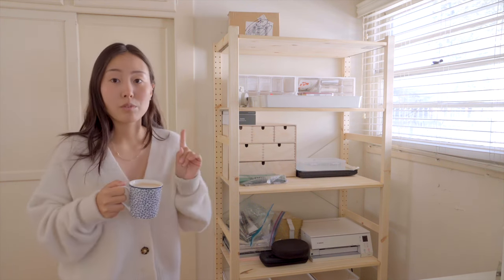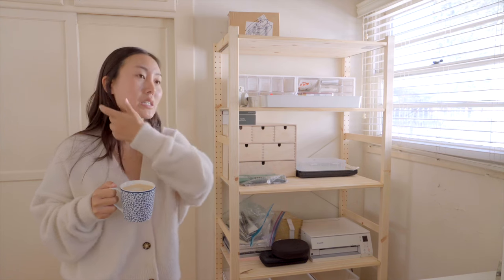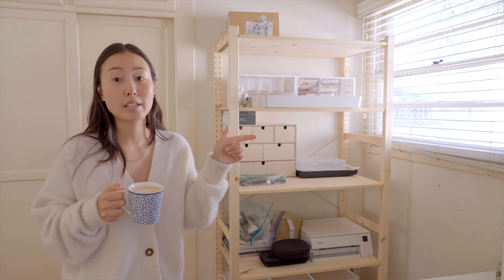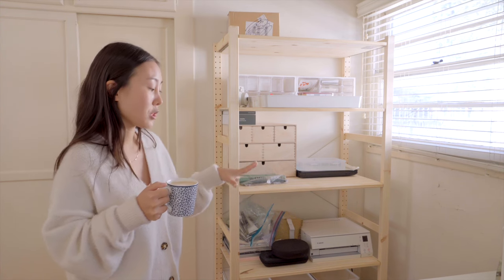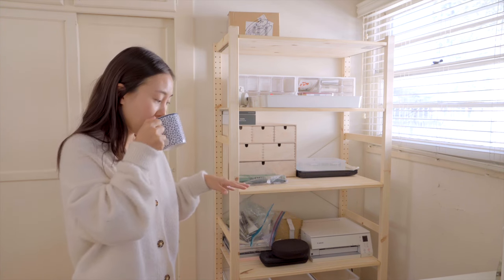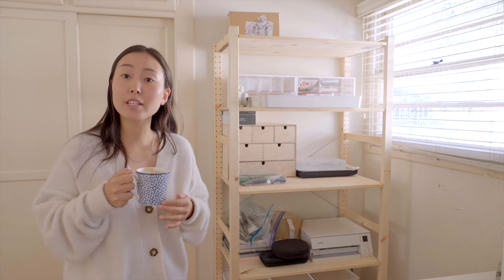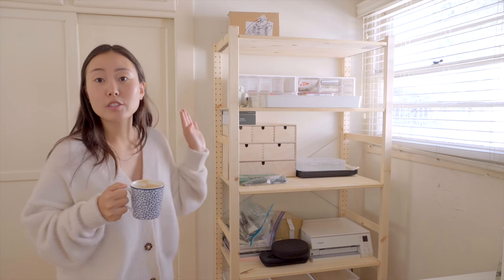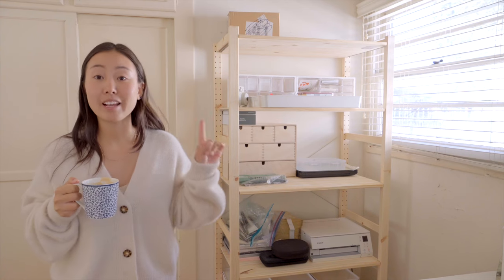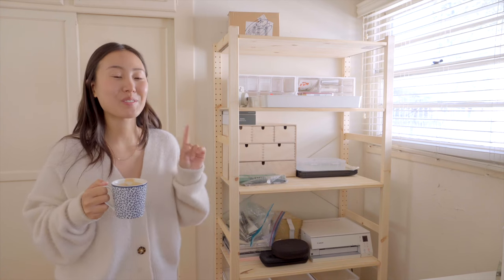So I'm just waiting for one more furniture piece. It's the Ikea line Alex. It's coming today, so I can put my sticker machine on it, and yeah, I think that'll be like a good finishing touch, but I'm gonna finish organizing the shelf and setting up a new computer, which I'm really excited about.